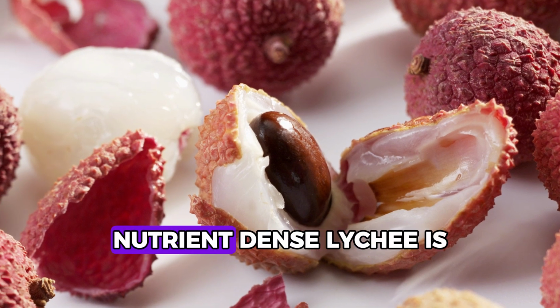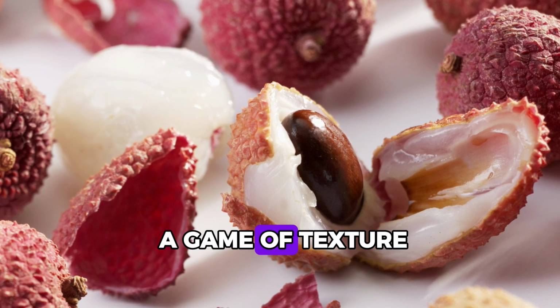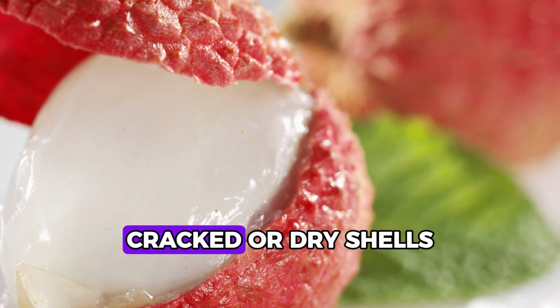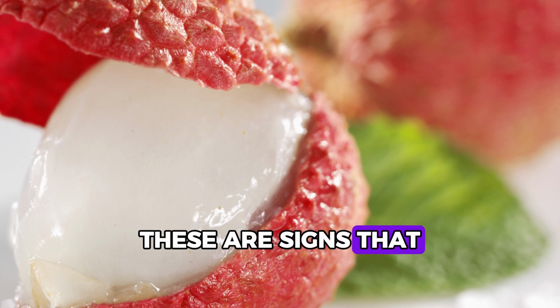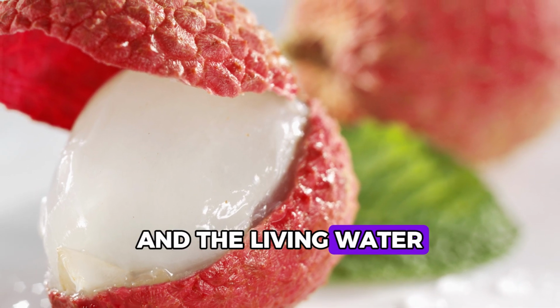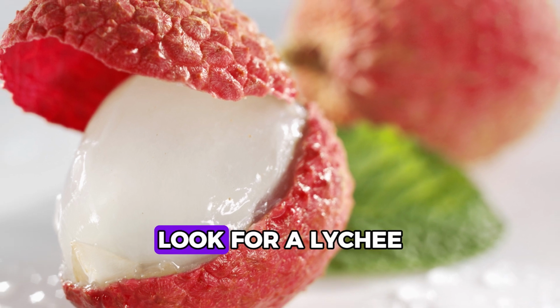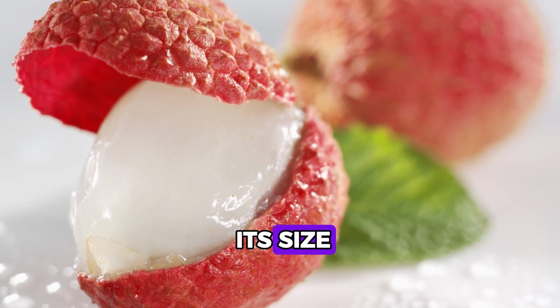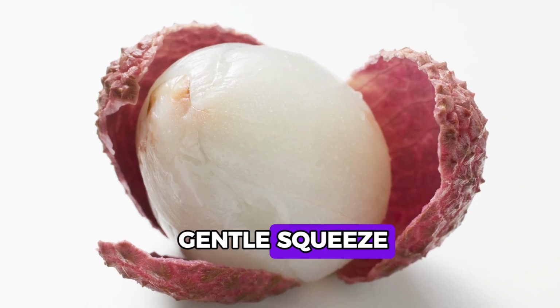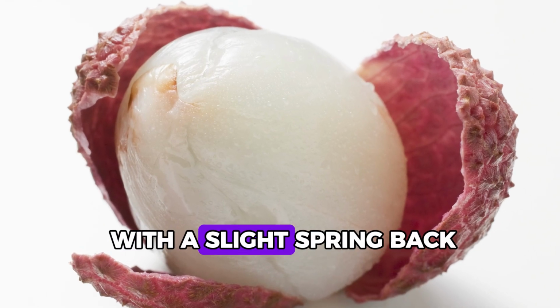Selecting a superior nutrient-dense lychee is a game of texture and aroma. Avoid lychees that are brown, cracked, or dry shells. These are signs that the fruit's vitamin C has already oxidized and the living water inside has evaporated. Look for a lychee that is heavy for its size with a vibrant pink or red shell. Give the shell a gentle squeeze. It should feel firm with a slight spring back.